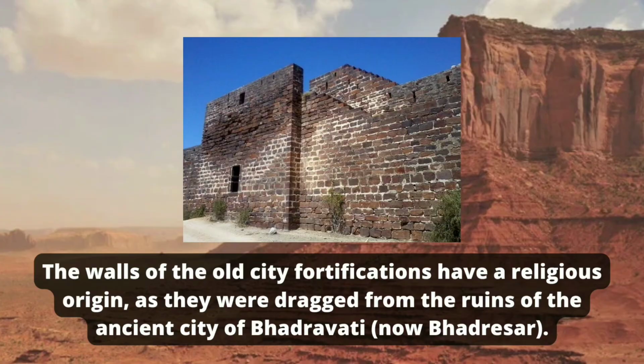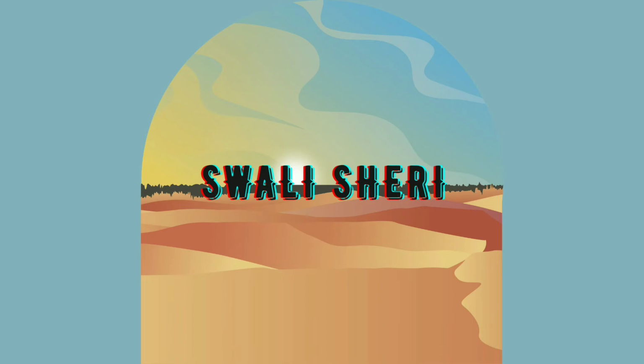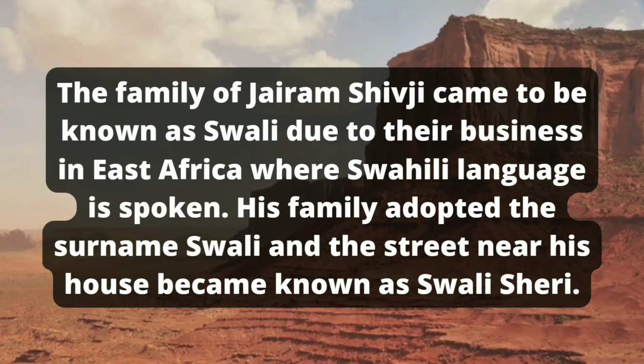Fortification. The walls of the old city fortifications have a religious origin, as they were dragged from the ruins of the ancient city of Bhadravati. Swali Sheri. The family of Jairam Shivji came to be known as Swali due to their business in East Africa, where Swahili language is spoken. His family adopted the surname Swali, and the street near his house became known as Swali Sheri.